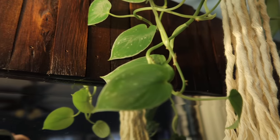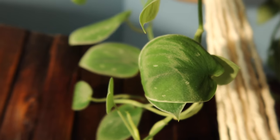So these ones were actually losing some of their variegation because there wasn't a light here before, but now there is. So hopefully she regains a lot of her variegation. It's already starting to revert back into its little place, as you can tell here.